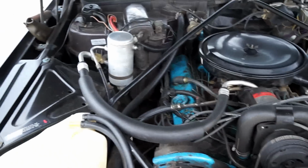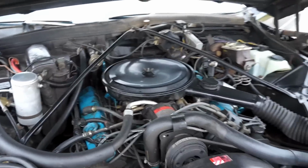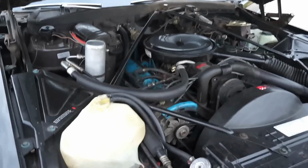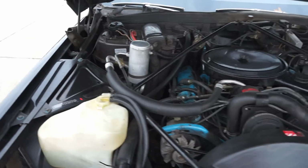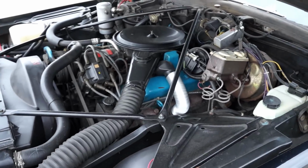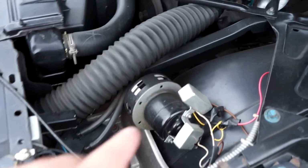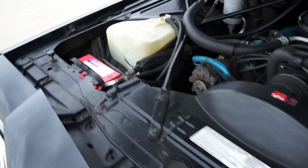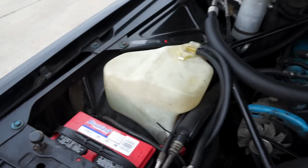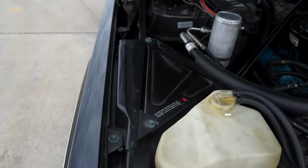We don't clean our car engines because we want them to come across the way they came to us. And as you can see, this one is really just very clean for a car that's been driven on a somewhat regular basis over these past 35 years. There's your alarm right there. Newer battery here. So the car was at least maintained and driven every once in a while, as it should have been. It didn't just sit and rot.